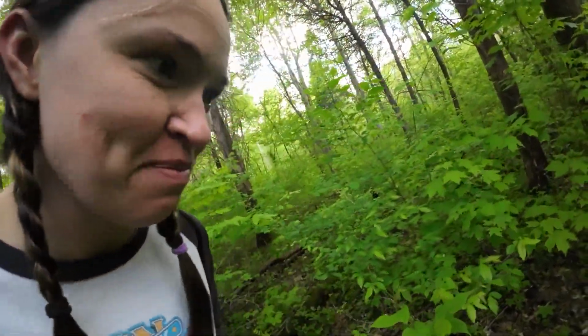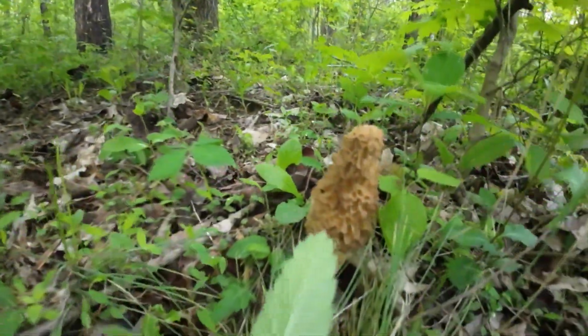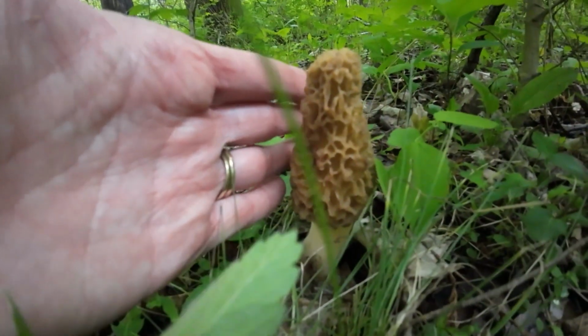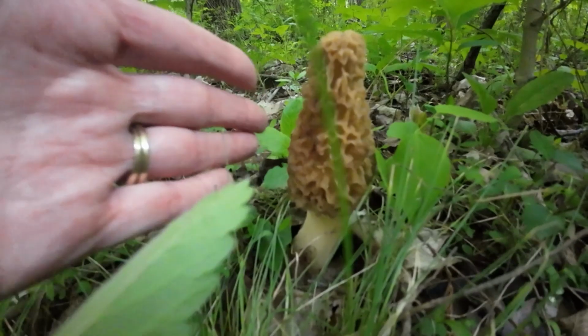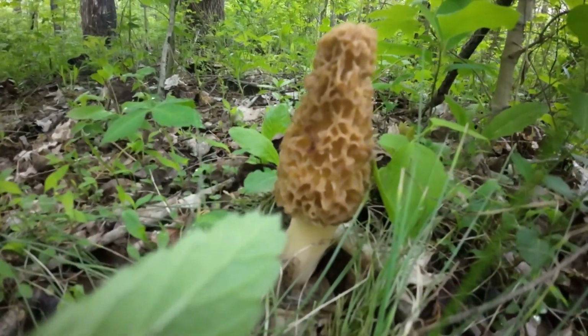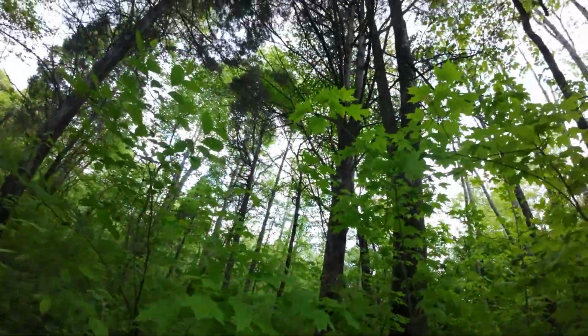Oh, you ain't gonna step on it, 'cause she's ginormous. Oh, look at that big girl. Oh, yeah. Oh, that is a pretty juicy one. That's a beautiful mushroom. Right by this cedar tree.